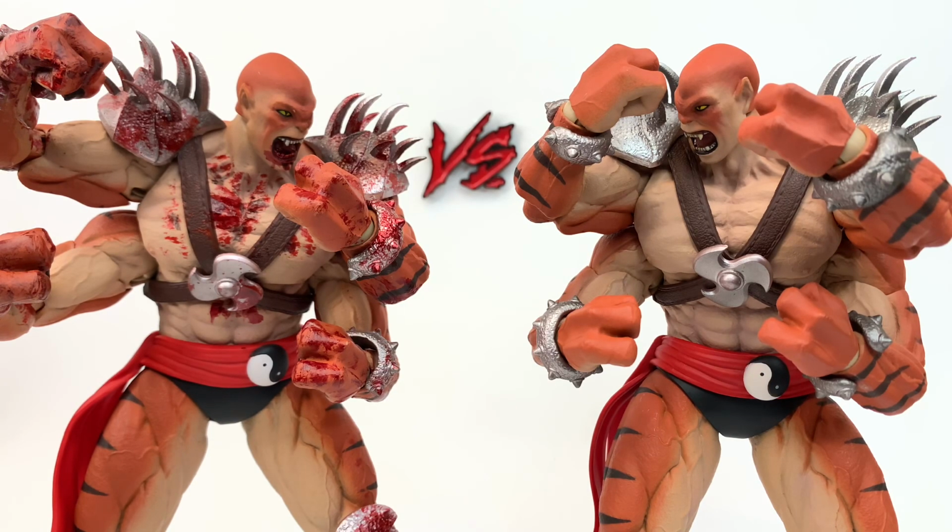If it was up to me and I only had the option to get one, I would probably get the clean version only because I prefer the Sub-Zero arms with my figure. You know what I mean? Rather than the Scorpion arms, now that I've seen them personally. But when you see them in package, you want the Scorpion arms. In my hand, I'm not really too impressed with the Scorpion arms.